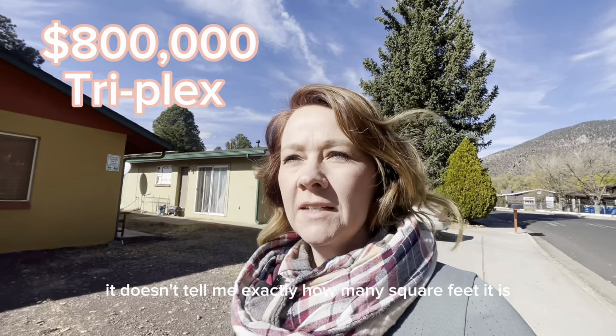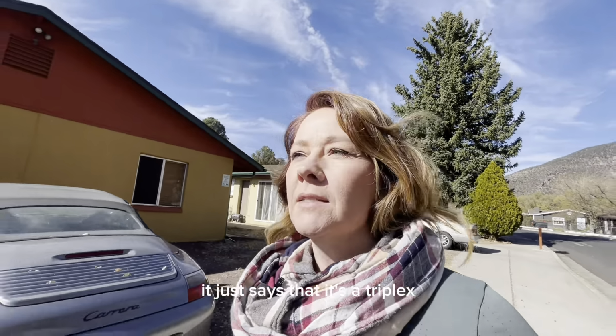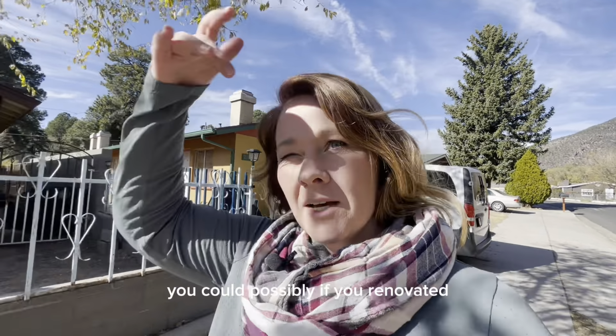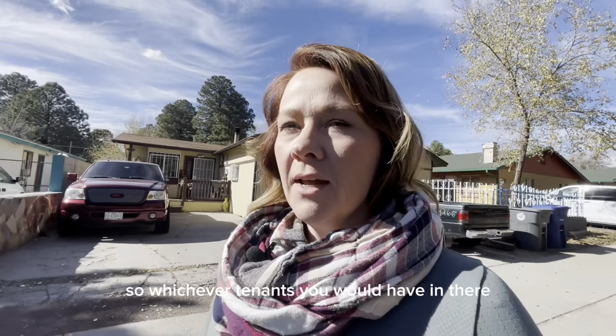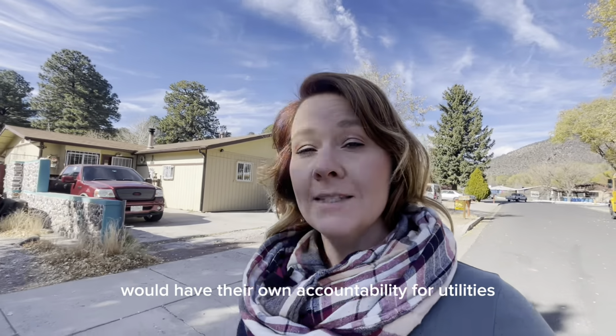So it's going for $800,000. It doesn't tell me exactly how many square feet it is. It just says that it's a triplex. I would imagine that each unit, bare minimum, should be going for $1,500 a month. You could possibly, if you renovated, if it was nice inside, I haven't been inside, but you could get up to possibly $2,000 a month. And they're separately metered. So whichever tenants you would have in there would have their own accountability for utilities.